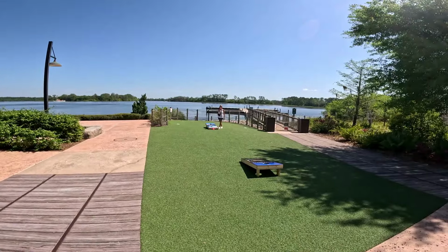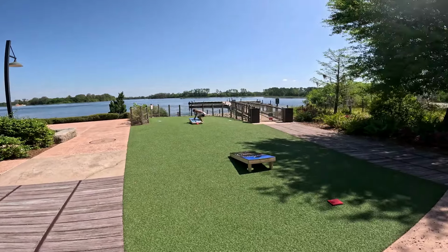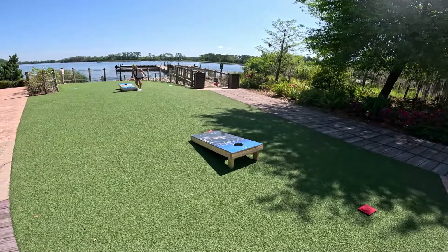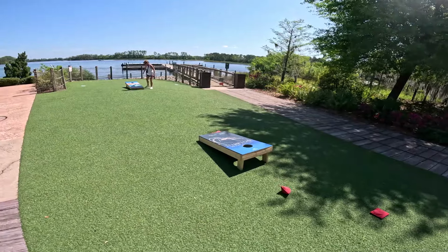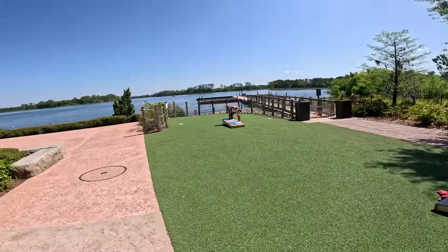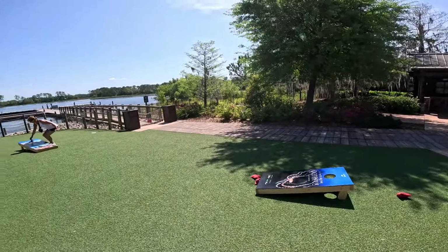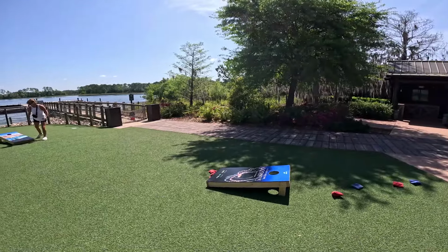See how the cornhole expert does. Whoa! Oh, really, you hit the board. No, it's harder than it looks. Whoa. She's strong today. Oh, close.